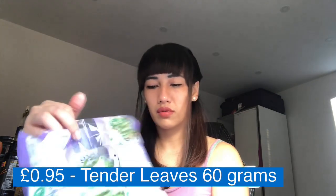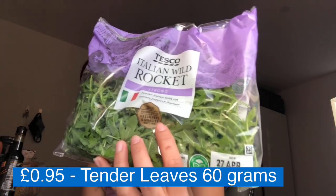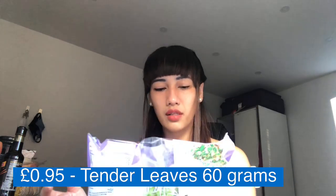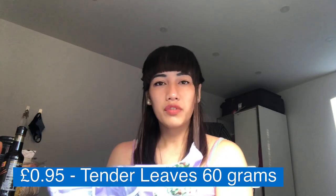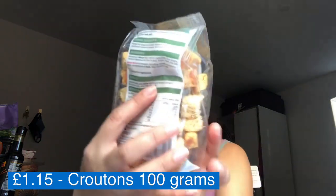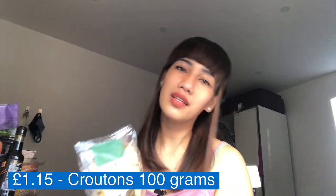Oh, sorry, I got here also tender leaves. This one, again, just to put on top of my pasta or my salad. I don't know if it tastes good, but let's try it. Of course, I got myself croutons because I love salad.